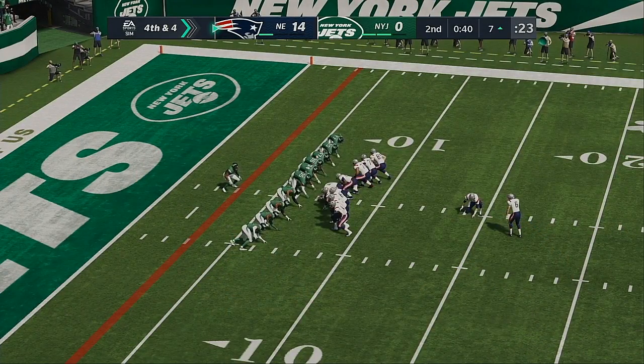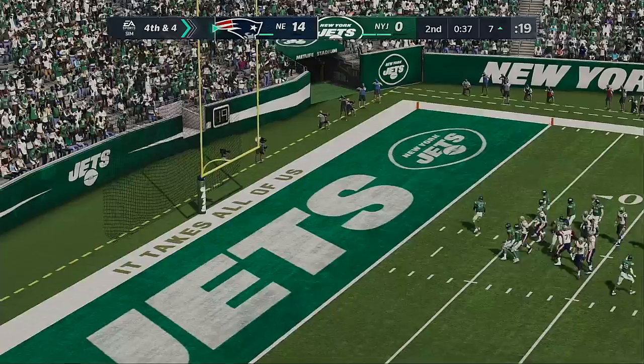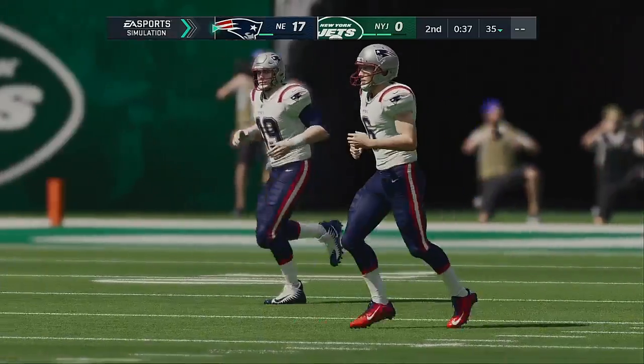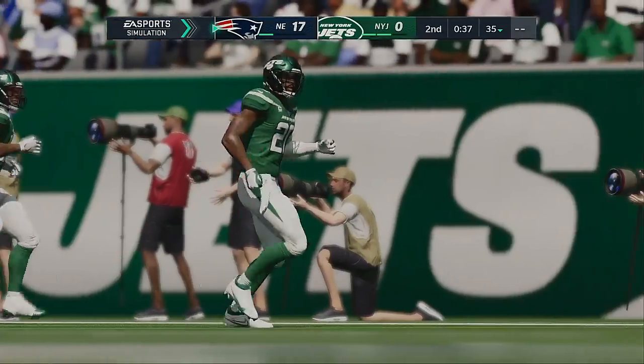Here's Nick Folk now on for the field goal. From the right hash here, should be an easy one. And the 12-year veteran knocks it right through, and the lead will grow. It's now 17-0. That drive took him inside the 10. Good job defensively to hold him to 3.